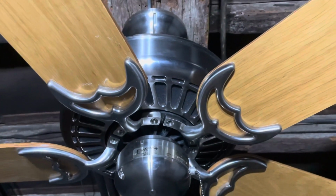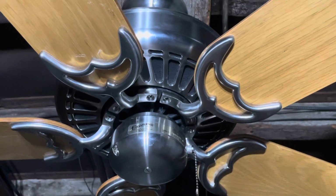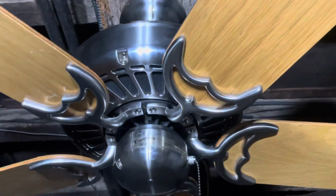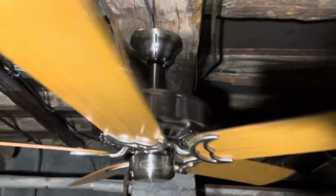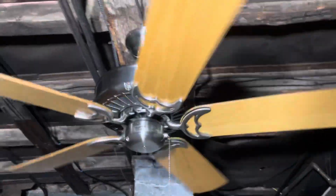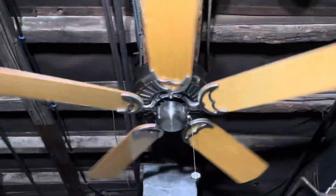But yeah, I'm gonna go ahead and start off on low speed. And it does have a bit of a longer downrod than what you'd see on these Hunter type downrods that they would have. This one does use an XLP motor.